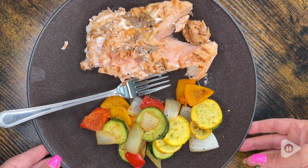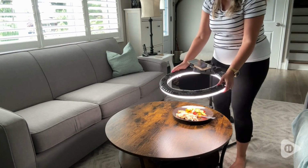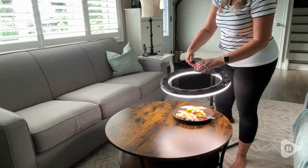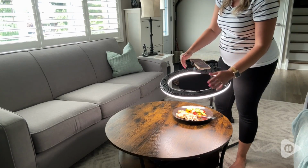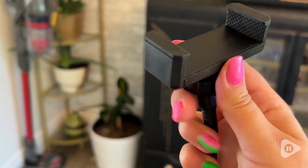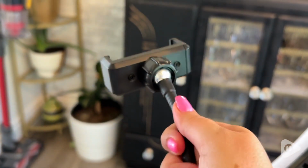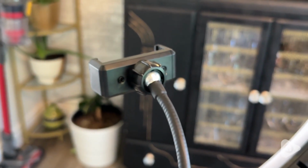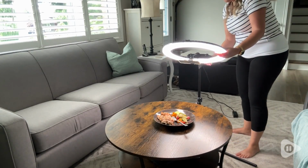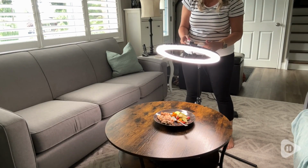When creating videos, angles are your best friend, but sometimes they can be your worst enemy when it comes to shadows. I can adjust this ring light to an angle of just over 180 degrees forward and back. And because my phone rests on a gooseneck, I also have the flexibility to change the angle of my phone in relation to the ring light, which really gives me much more potential to eliminate those nasty shadows when I'm filming.